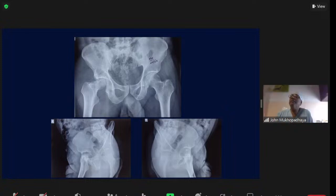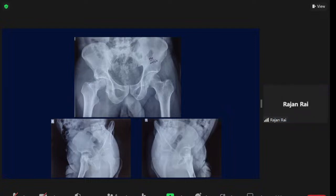Yeah, actually, it is a 29-year-old male having an accident 5 days back and presented to us. Can you read the X-ray? He is otherwise stable, no other significant injury. So this is a radiograph of pelvis with both hip joints, AP view, showing right head of femur fracture. Okay.